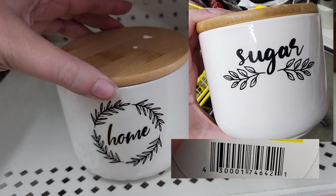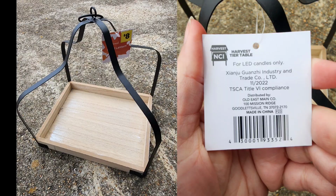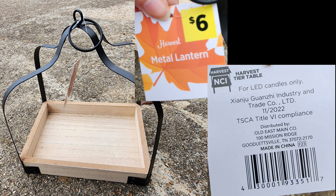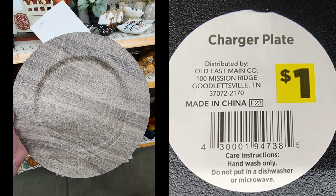This little canister, there's two different versions. I only got one picture of a UPC code for some reason, but there's two different versions. These little lantern holders, as they call them, are still mixed in on a lot of regular home decor sections. The tag has the big harvest leaf on it, so they are going to be ringing up a penny. They were ringing up 90% off, but this is the kind of thing that the employees are going to miss.